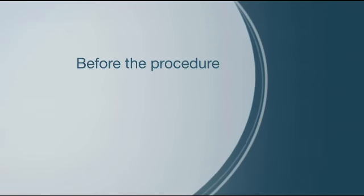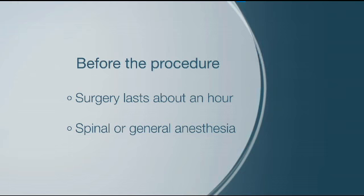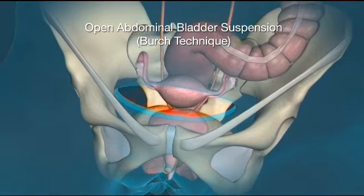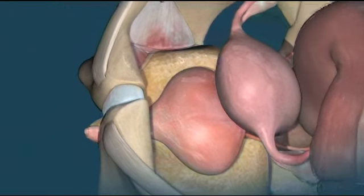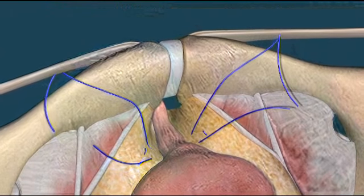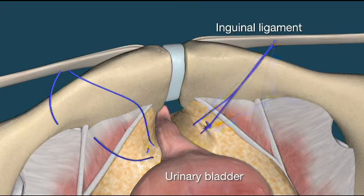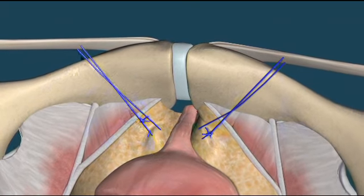Most uncomplicated surgeries take about 1 hour and require spinal or general anesthesia. In an open abdominal bladder suspension, your surgeon will begin by making an incision in your abdomen, over your bladder. Your surgeon will then stitch the urethra and nearby bladder neck to the lining of the pelvic bone or other nearby structures.